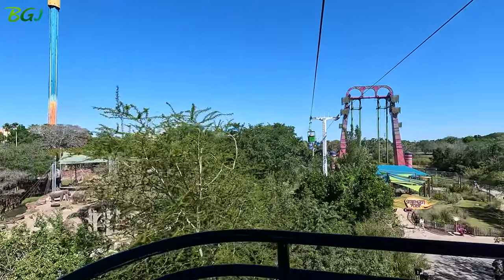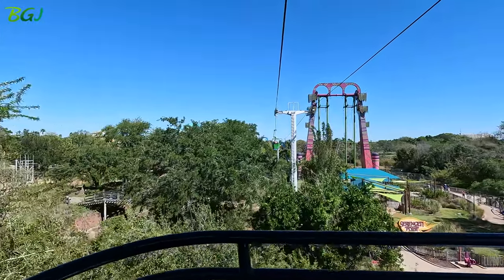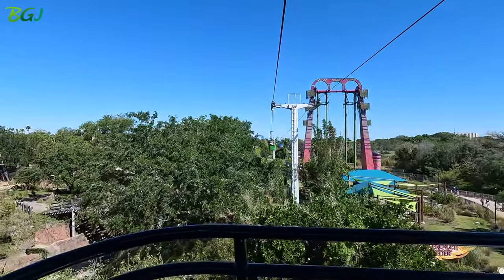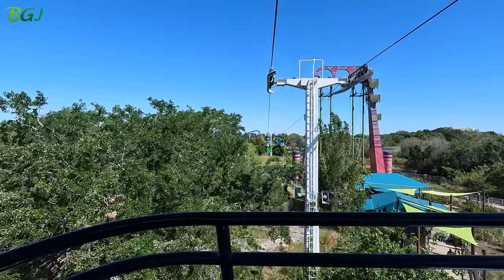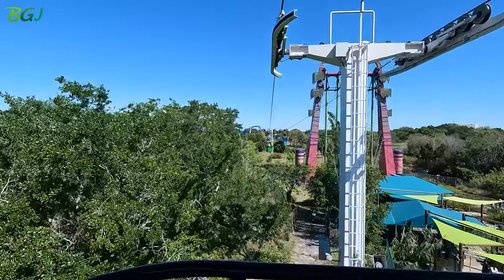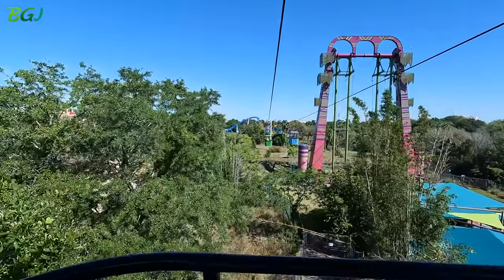Right in front of us. Nice. Wow. Yeah, I don't know. Some people say that's coming too close to the Skyride. Well, guys, they know what they're doing. Cheetah Hunt goes over the Skyride, so.